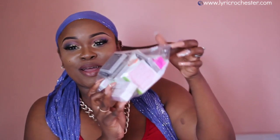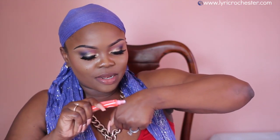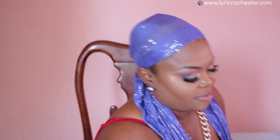Next I have a Ziploc full of items, and it's just a lot. Let me show you guys. Hopefully my battery doesn't die because I have a lot of stuff. So this first thing is Mary Kay at Play, and it's a jelly lip gloss. It says jelly lip gloss. So it's just a lip gloss, and it's like jelly. That's interesting. No taste.